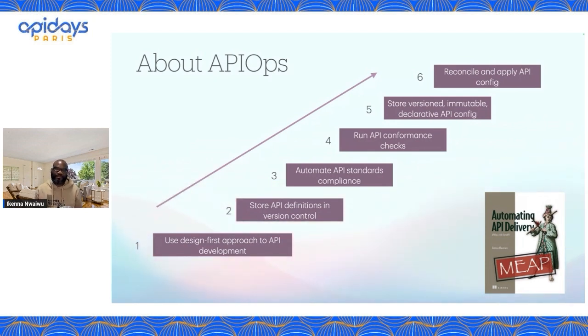There are 6 main principles I talk about when I talk about APIOps. The first is about using the design-first approach to building APIs. For teams building REST APIs with things like OpenAPI, this involves defining or designing APIs in OpenAPI first before building the API. And then the second principle is to make sure those API definitions are stored in version control using Git or whatever your version control system is. And this is something that helps integrate it into CI systems, for example.